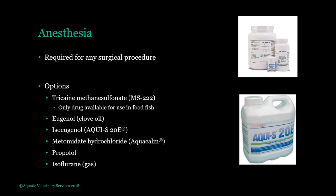There are many different options that are available for veterinarians. My personal drug of choice is tricaine methanesulfonate, also known as MS222. It is the only drug that is approved by the FDA for use in food fish. I primarily use it because it is always manufactured exactly the same, and the fish have quick induction and a relatively quick recovery.